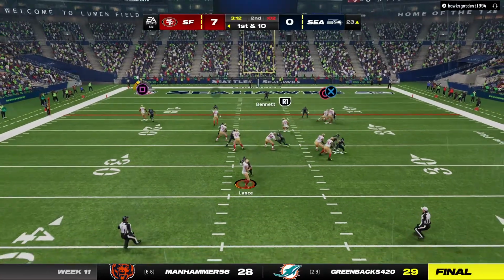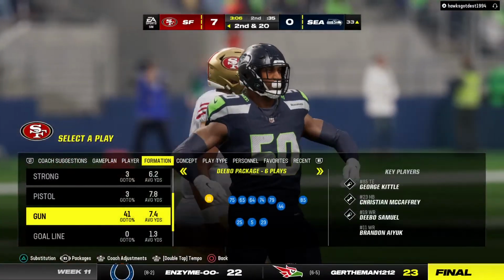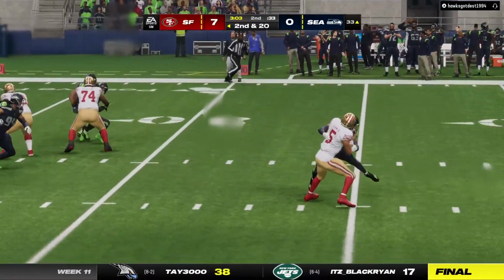Throwing on 1st down is Lance. Pressure applied, and he's going to be taken down. They sack him back at the 33-yard line. It'll be a loss of 10, and it'll bring up 2nd.